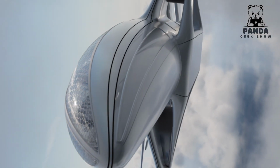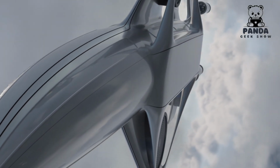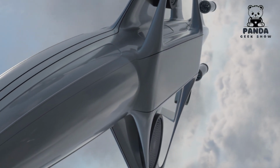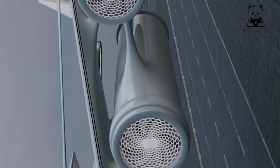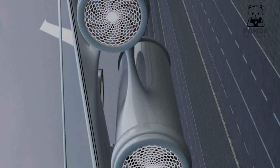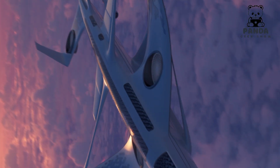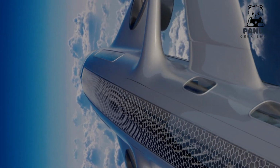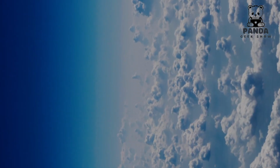The integration of electric motors offers the potential for quieter and smoother operations, minimizing noise pollution and enhancing passenger comfort. Advanced control systems and artificial intelligence algorithms could optimize power distribution between different propulsion sources, further improving performance and fuel efficiency. The aircraft's interior represents a paradigm shift in cabin design, prioritizing passenger well-being and comfort.